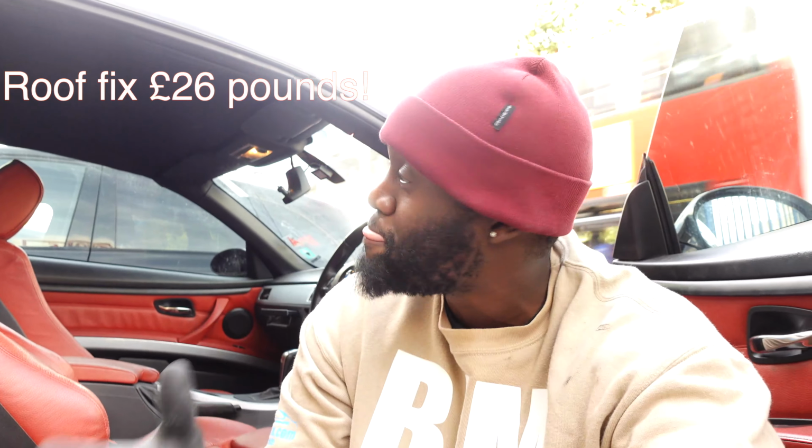So far this episode, we got to the bottom of the gearbox problem, and we now hopefully, fingers crossed, have gotten to the bottom of the roof problem. Those are the 2 major issues with the car so far. What do you think? Do you still think it's looking like a problem?